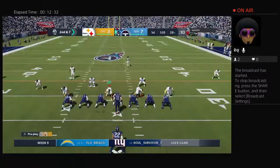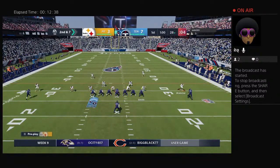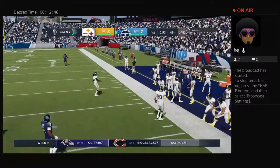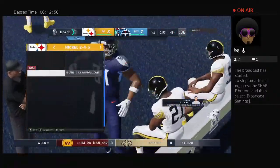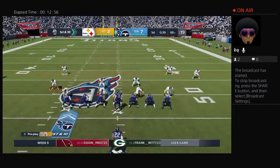Here's 2nd and 7 now from the 28. Off the play fake, Hamilton. It's caught on the right side. It's Smith, and he'll be out of bounds, but able to get it up past the 45. That one a gain of 20 and a first down. First and 10 at the 48-yard line.